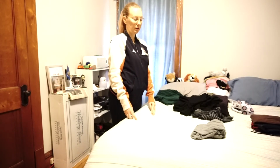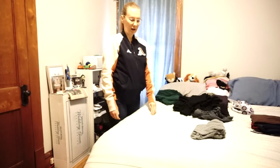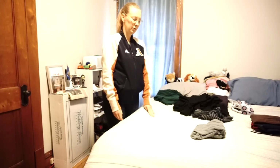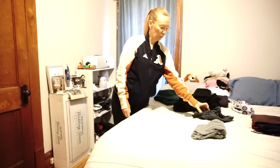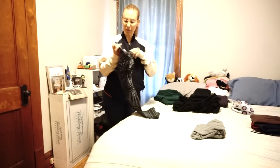But again, those and the fleece lined ones are the only leggings I have. And unlike jeans or trousers, I usually can only wear leggings once before they need to get washed. So they spend a lot of time in the laundry, which means I don't spend a lot of time wearing them. Okay, these are from Athleta.